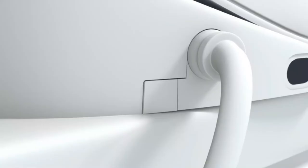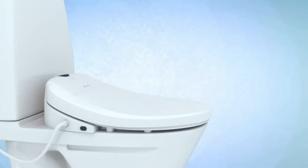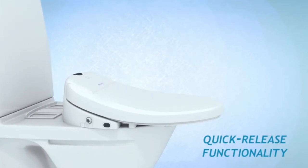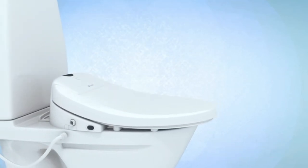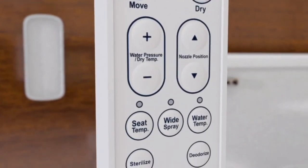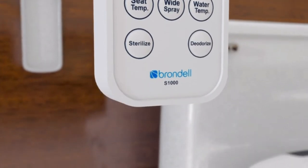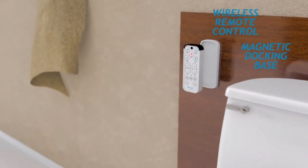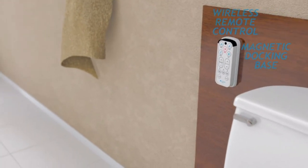The Brondell Swash is easy to clean and maintenance-free. Just press the quick release button to detach for simple removal and cleaning of the seat and toilet. Your Swash comes with an intuitive wireless remote which controls all features of the seat. The remote control attaches to the magnetic dock, which can be easily mounted to any surface.